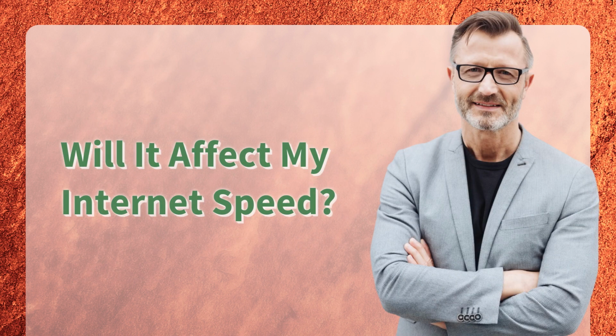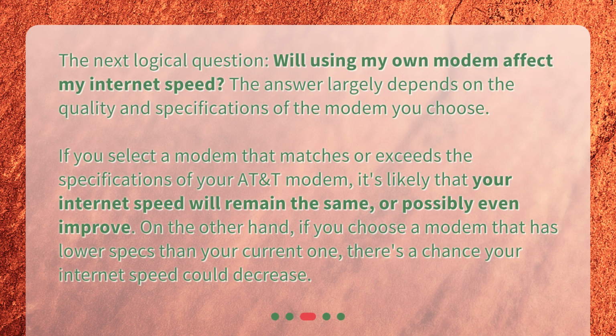Will it affect my internet speed? The next logical question: will using my own modem affect my internet speed? The answer largely depends on the quality and specifications of the modem you choose. If you select a modem that matches or exceeds the specifications of your AT&T modem, it's likely that your internet speed will remain the same, or possibly even improve. On the other hand, if you choose a modem that has lower specs than your current one, there's a chance your internet speed could decrease.